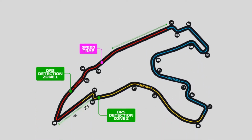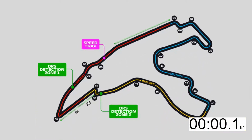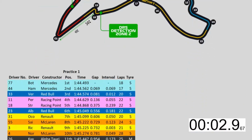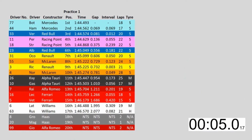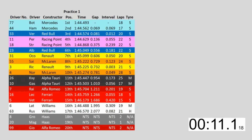But I suppose without further ado, we will begin the speed review now, and as always we start off with practice. Practice 1 was slightly boring, the 2 Mercedes leading. However, Verstappen was just under 1/10 of a second from Valtteri Bottas.